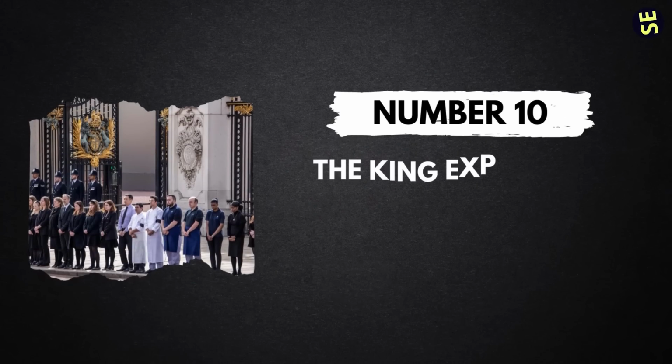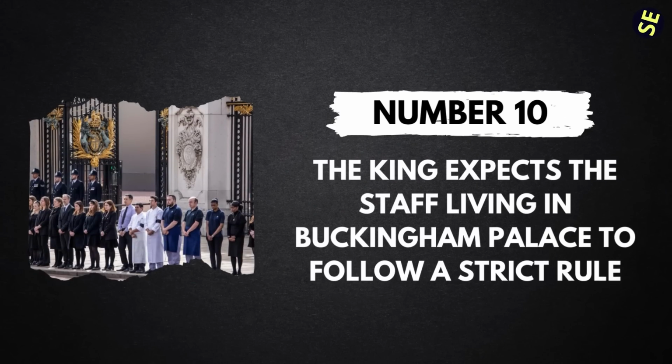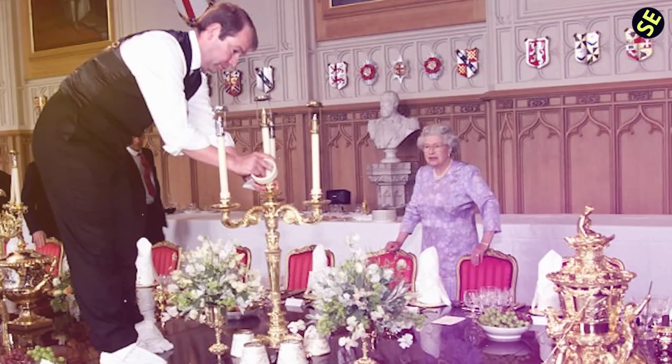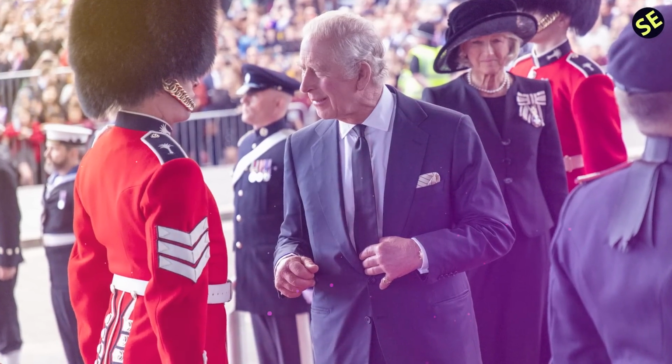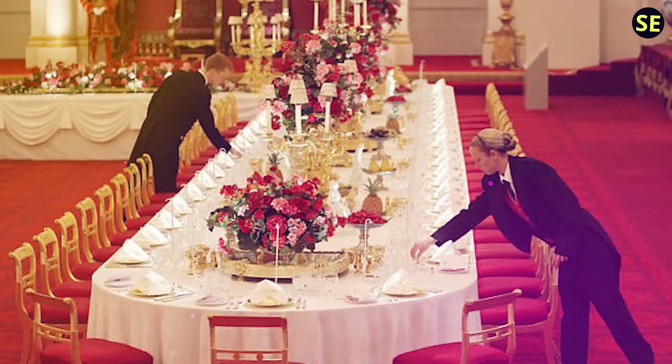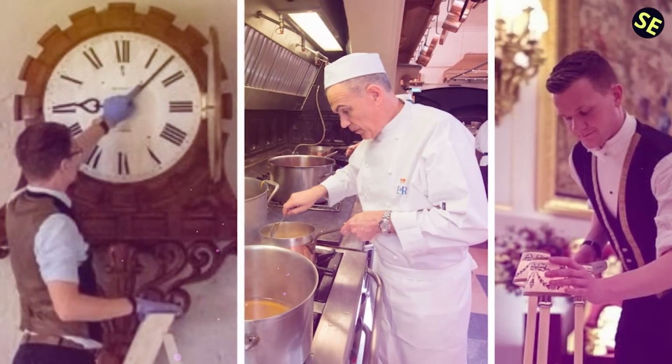Number 10. The king expects the staff living in Buckingham Palace to follow a strict rule. Working for the royal family is a hell of a job. Working for King Charles specifically is worse. This is because the king himself has some strict code rules by which he lives, which he also expects his staffers to abide by. These rules and codes must not be broken.